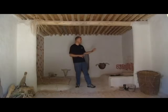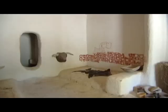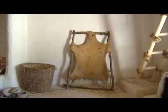This is a wonderful example of what the early homes would have looked like almost 9,000 years ago. Actually, we have in this area with the animal hide, an area that would have been used maybe to sleep. Also, the early civilization, the people of this area, they would work with leather as well. So we see an example of a leather animal skin being dried as well.